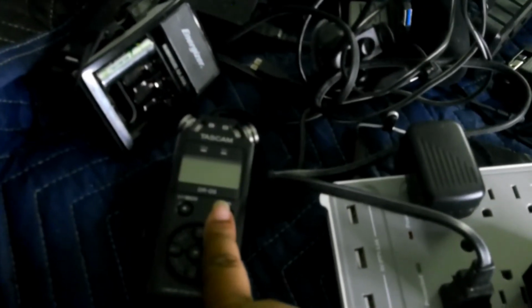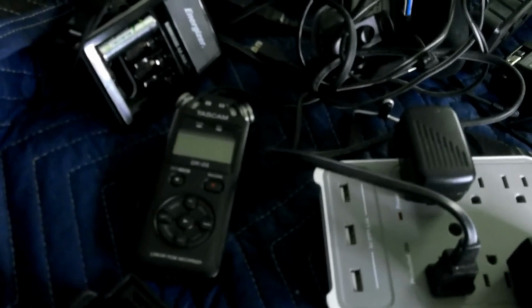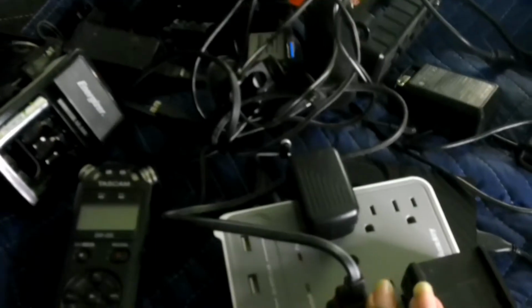This is what it is. But this is a Tascam DR05. This was 70 to 80, $89, I think it was. And as you can see, I don't save up to buy anything. Everything has a price point of under $200, because it's usually the only thing that I get when I purchase something from Amazon. That's usually what ends up happening.